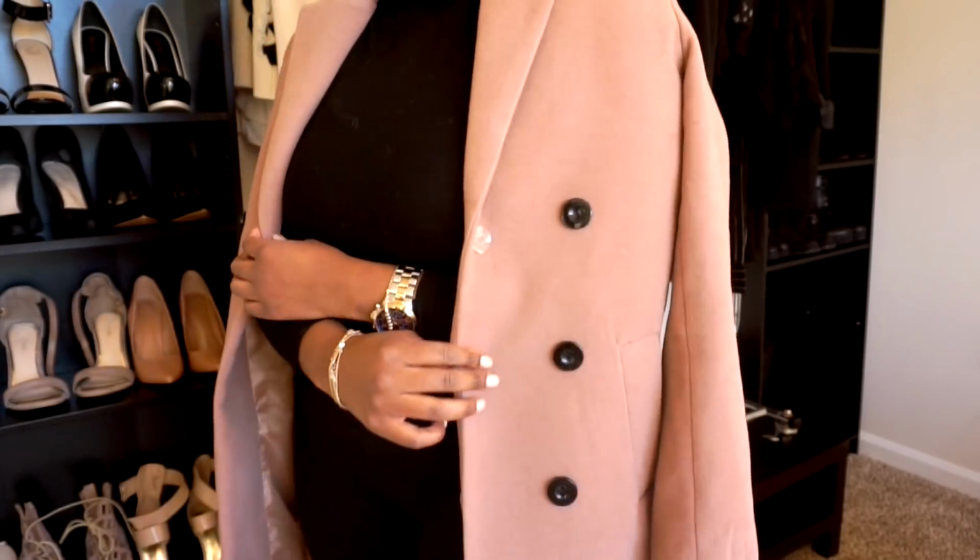But I think that color camel in general is just such a nice, simplistic and luxe color. It's a neutral, so it's going to go with anything. You can wear it with creams, you can wear it with gray, you can wear it with white, you can wear it with black. Camel in general is just a really nice piece to, again, elevate your winter look from here to here.